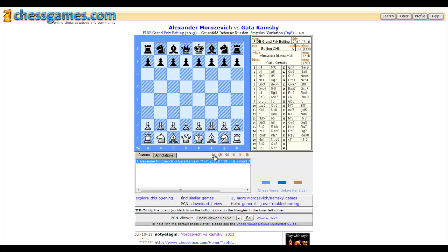My friend didn't know that there's a play button, and then it just keeps going through the game. So if you want to see the whole game, you just hit the play button, and then you sit back and watch. That's pretty important, because otherwise you just have to scroll one by one. You can also switch sides. I think you should be able to switch the board.